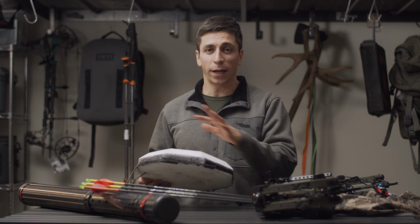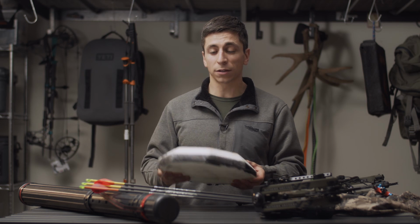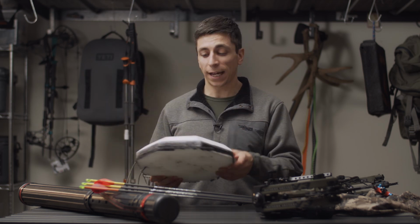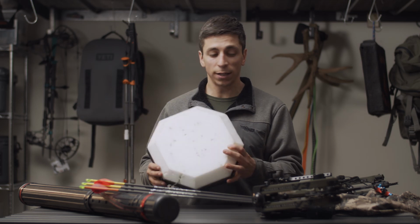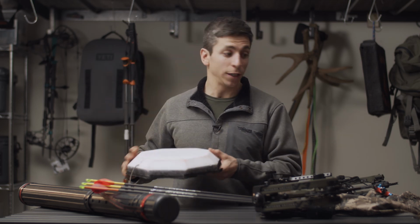There's so many bumps and bangs and rocks and things that might knock your sight off or knock your bow out of whack. So if you can shoot an arrow every day, it kind of helps build your confidence that your equipment hasn't been damaged on the rigors of a mountain hunt. And that'll help you to remember to slide your sight back out when you get to where you're going.